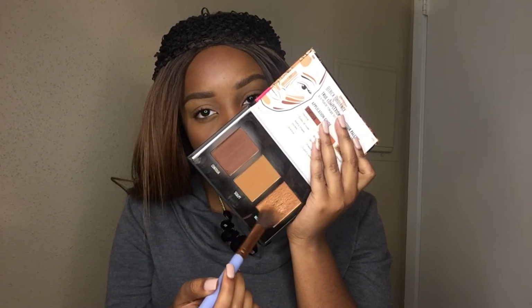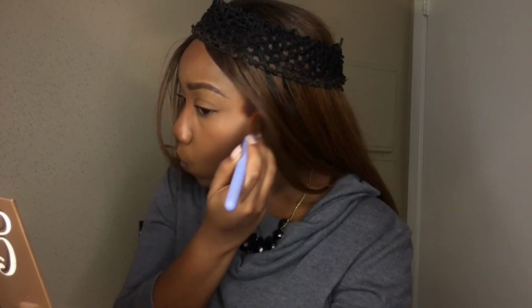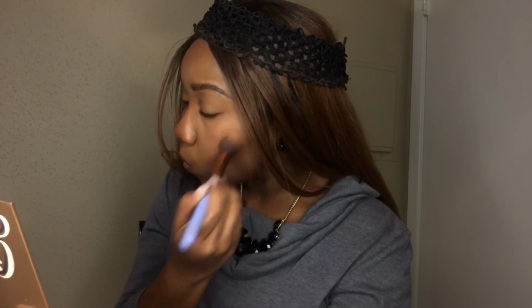So then I'm going in that highlighter shade in this Black Radiance contour kit and just using that. I like to use this highlighter for my everyday because it's not as glittery as the other ones I use. So this one looks like a natural glow within, not so much a pow bam like Jesus can see me type thing. So I kind of like that. It's very subtle, very classy.